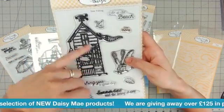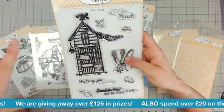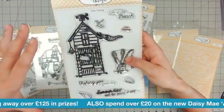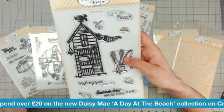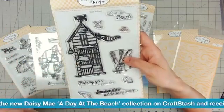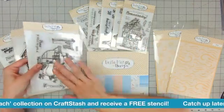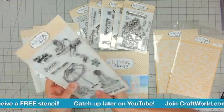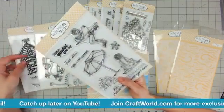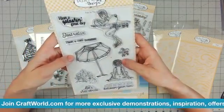So it could be a shoe shop, it could be a bakery. You could have a row of them as houses. You could have a row of them as beach huts if you want to, all different colours. You could build yourself a town. It could be a little ale house or something, couldn't it? Maybe for the gentlemen. So I think this is such a versatile stamp set. The same with the mobile home as well. How many of you know somebody who has a caravan or who does caravanning holidays every year? Maybe not quite so much this year, but they will come back.